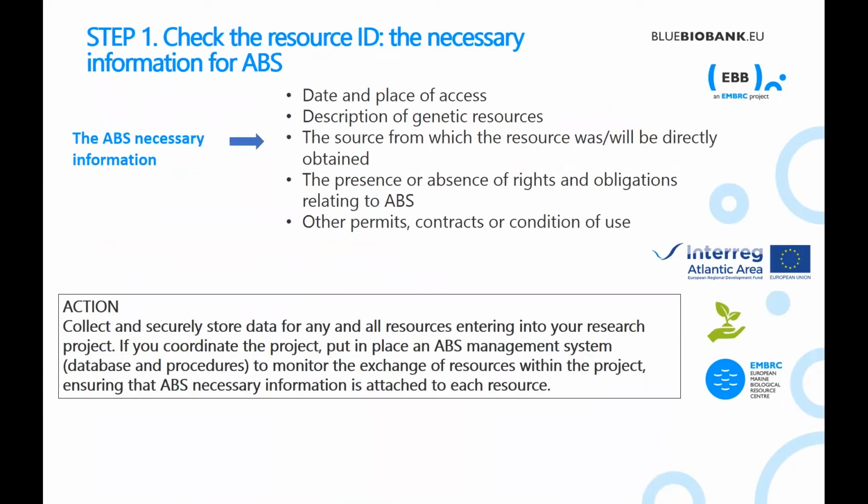So step 1 involves checking the necessary information for ABS on the genetic resource. Before starting their project, users should collect and check the following critical information: the date and place the resource was accessed from, or will be if it has not yet been obtained, a description of the genetic resource, the source from which the resource was or will be directly obtained if it's obtained from a third party, and the presence or absence of rights and obligations relating to ABS, and any other permits, contracts, or conditions of use.